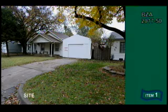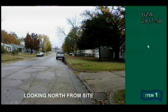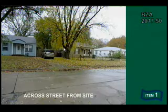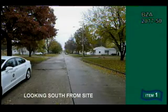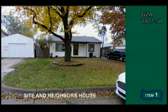Here's the site from the street. This is looking north, so the house is right over here. This is the driveway. This is directly across the street from that driveway. This is looking south on Mount Carmel. And then this is a view, here's the structure in question, and then here's the neighboring property right here.